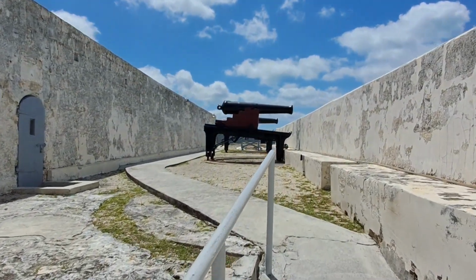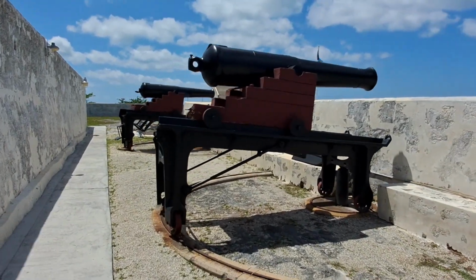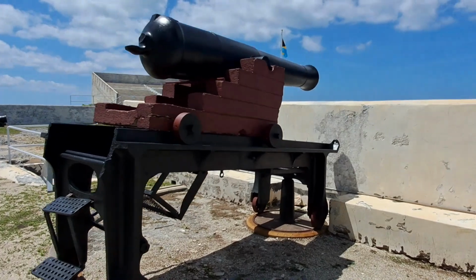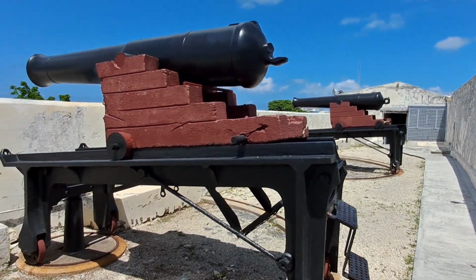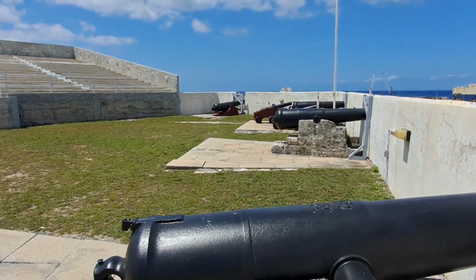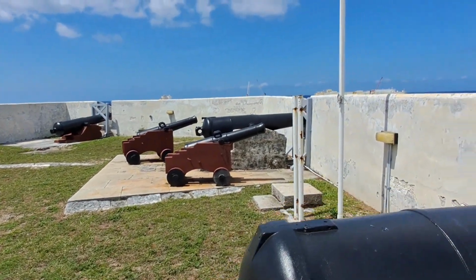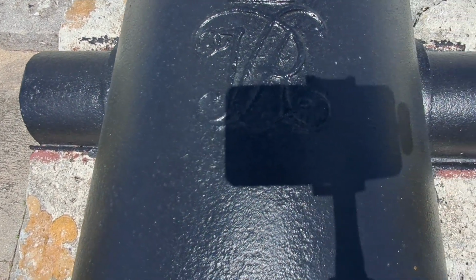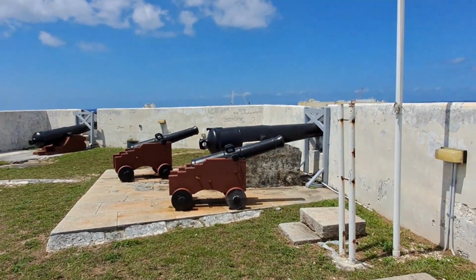The mighty cannons that overlooked the harbor and protected the city of Nassau, Bahamas. Many cannons right here. Hopefully you can see this inscription of the Queen of England with the crown. Hopefully you can see it. There's the Bahamas flag. Some baby cannons.